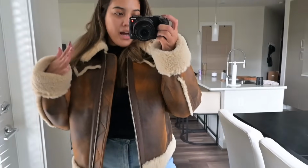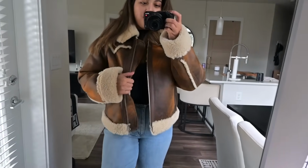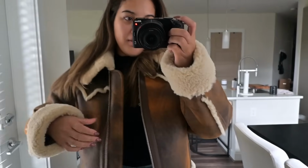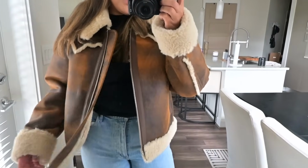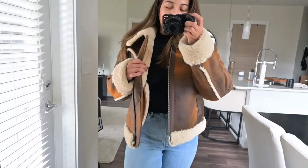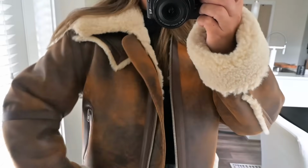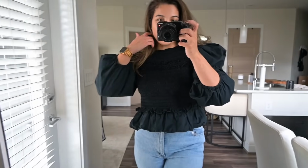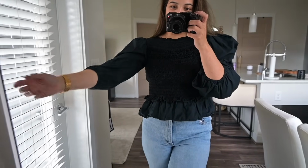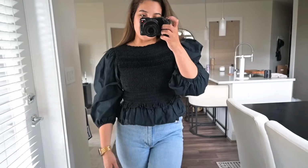And this jacket, I did show this in the vlog. I've worn this several times, and it's just so cute. It's super thick though. This is really good for very cold weather. It's actually a little bit too thick, so I was kind of sweating in it a couple times I wore it. But oh my god, look at the detailing. I love the lining, and I really love the color of it. And then we have this top, so cute. Oh my god, it's just so fun and frilly, and I love the huge puffy sleeves.